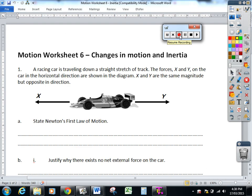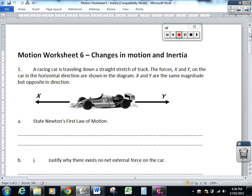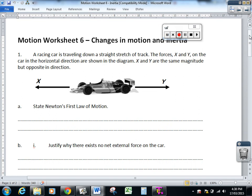Now that we've had a look at the motion of objects as forces, balanced or unbalanced, act upon them and how they interact, we can now start our worksheet here. So let's go through doing our motion 6 worksheet. This is changes in motion and inertia. The last part of our work has been looking at the forces on cars, especially on objects.